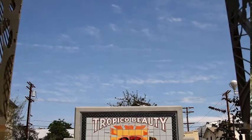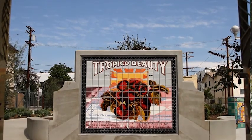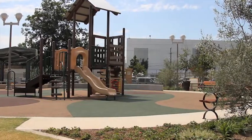A good example of drought-tolerant landscaping can be found at the recently completed Maryland Avenue Park. Here is project manager Peter Verheilig to tell you more.